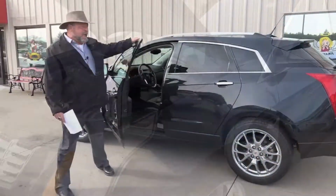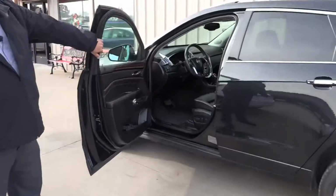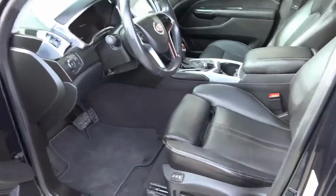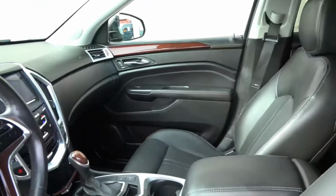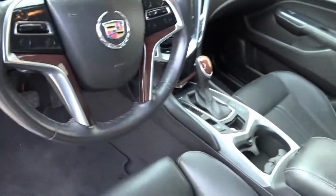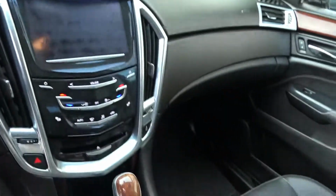All right, you do have a beautiful leather interior in this. You have keyless entry. You have keyless start. This is the ultimate vehicle, folks, if you want luxury and sport in an SUV utility vehicle. It's got the full panoramic sunroof.